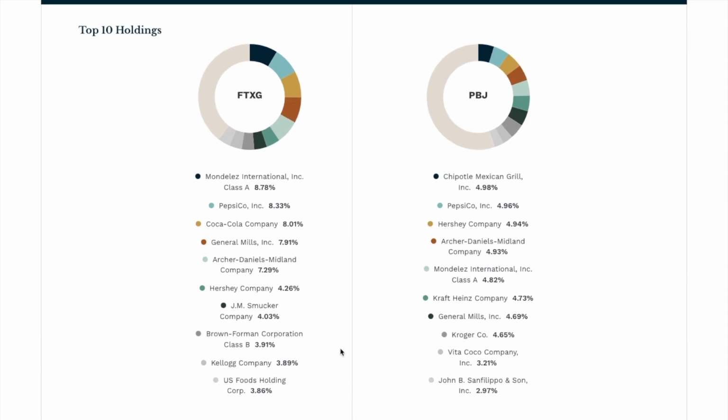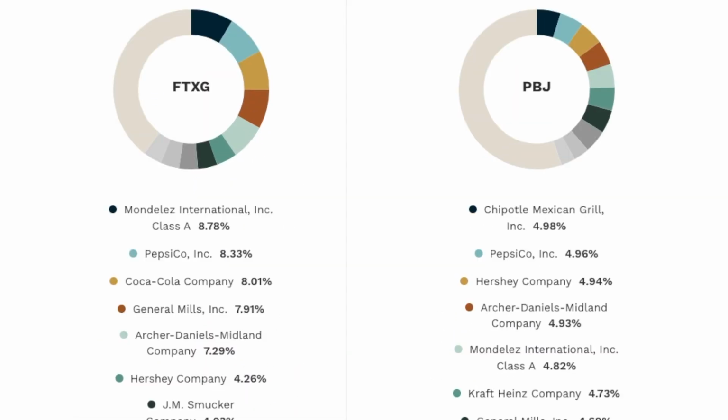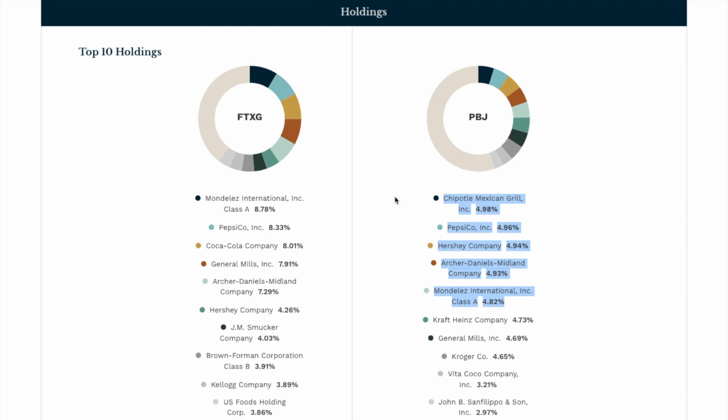Last, let's compare the holdings. While Mondelez and Pepsi are in the top 5 holdings for both ETFs, FTXG is significantly more concentrated, with the top 5 holdings accounting for over 40% of the portfolio. Meanwhile, the top 5 holdings for PBJ account for almost 25%. So, which ETF is better, and should we add it to the portfolio?